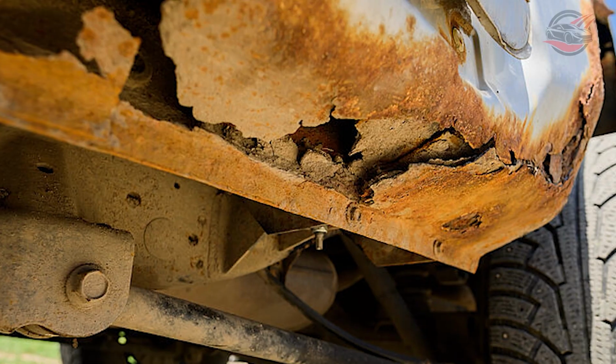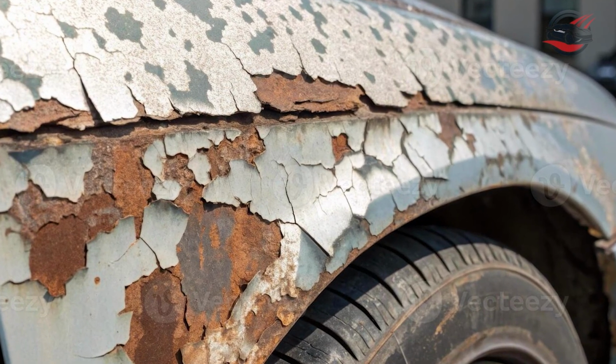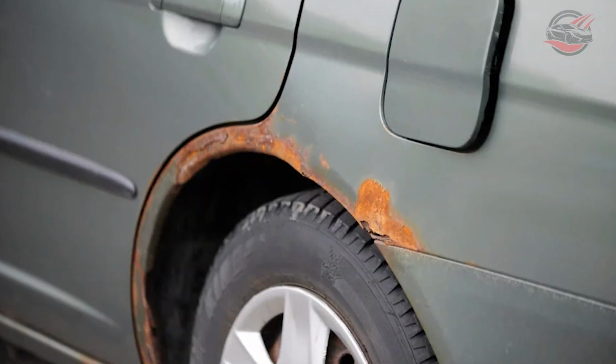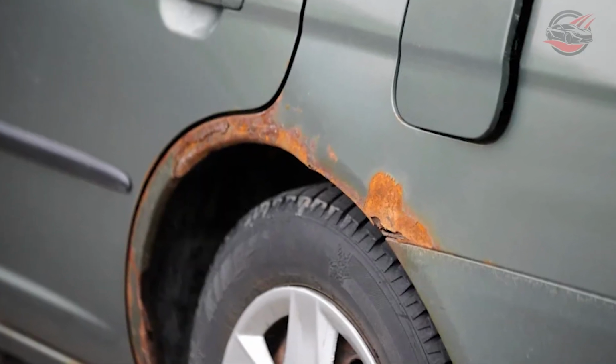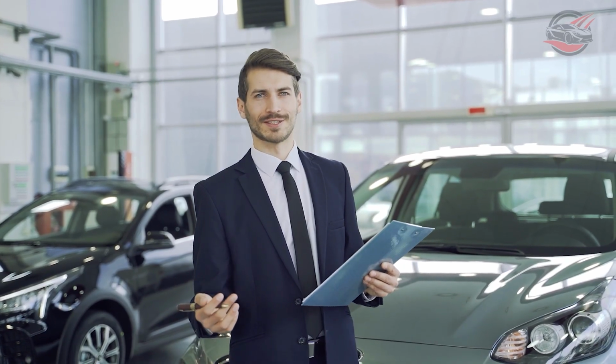Touch up paint chips immediately, because bare metal starts oxidizing within hours in salty, wet conditions. $150 a year in protection or $15,000 for a new frame. That math should make the decision easy.